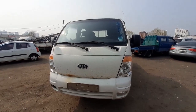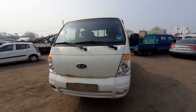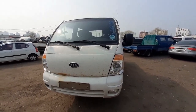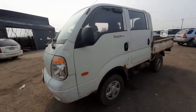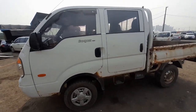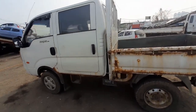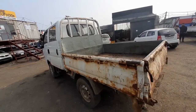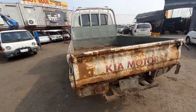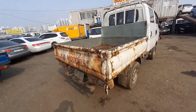Today we have this Kia BONGO III 4WD double cab, white color. Let's take a look at it. Still in a good condition, but the problem is the rust. It's kind of getting rusty. Looks like the old owner didn't take care of it very well, but the engine, everything else is working perfectly.